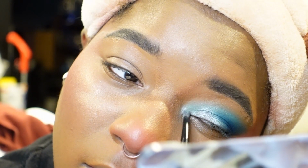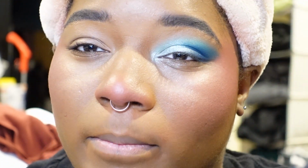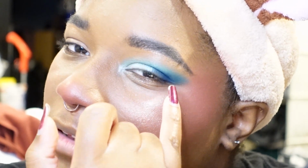On the eye, they look basically the same. And I am gonna use my finger. Yeah, the finger application was a little bit better. And then there is like a deep berry that I think I'm gonna use right here to connect my under eye to that deep blue.